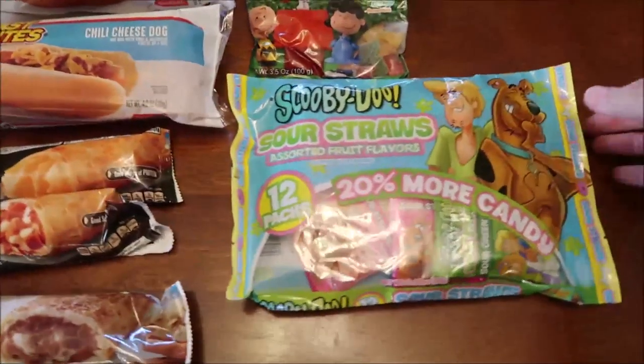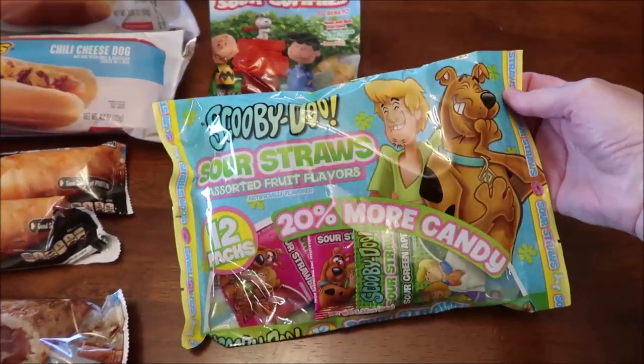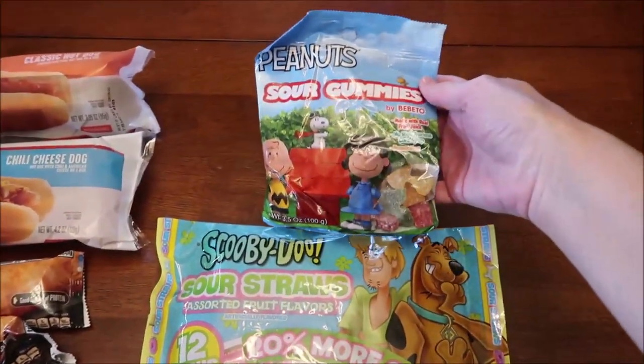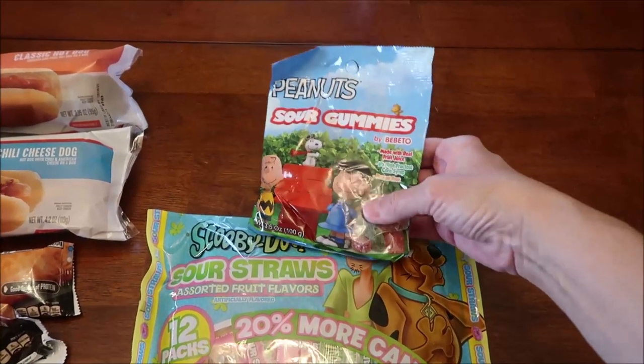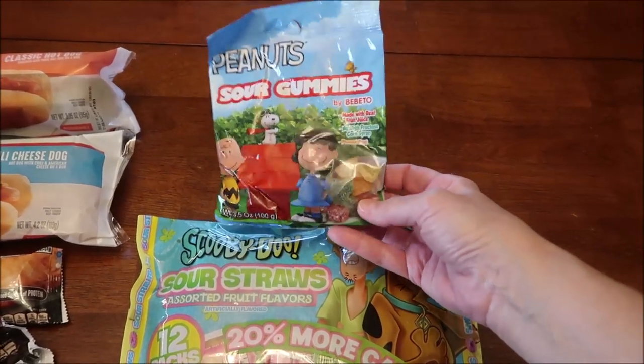At Dollar Tree, I bought these Scooby-Doo sour straws. They're assorted fruit flavors is what it says. And then I bought these peanuts sour gummies, and they're actually by Bobito. And it looks like I have all the colors in there.